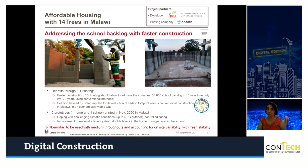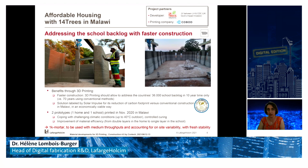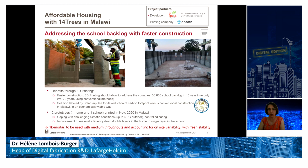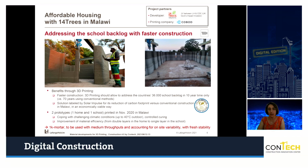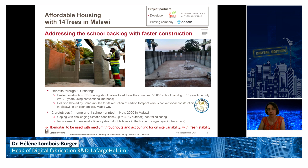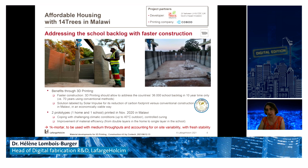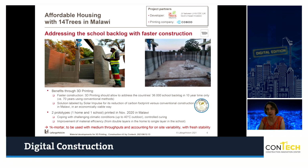The solution was labeled by Solar Impulse, both for its environmental impact and reduction of carbon footprint, but also for its economical viability. Two prototypes were printed in November 2020 in Malawi, one of a home that you can see on the left, in which you have, you can't see it on the picture directly, a double layer in that case. And on the right, you see a prototype of a school that was printed a few weeks afterwards, trying to further improve the environmental footprint, going towards a single layer wall to have something that is nevertheless still stable. We have no use of the cavity wall, as no thermal insulation is required in that case.